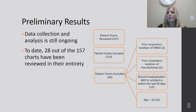So 4 were excluded because they had a prior respiratory isolation, a sputum culture that had grown either MRSA or Pseudomonas in the past. 13 of these patient charts were excluded because they had a recent hospitalization and had also received IV antibiotics within the previous 90 days as compared to their encounter that we were looking at. And then 25 of these patients were excluded because they were under 18 years of age.